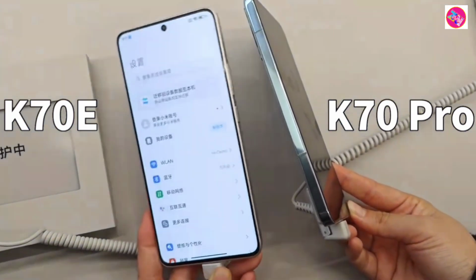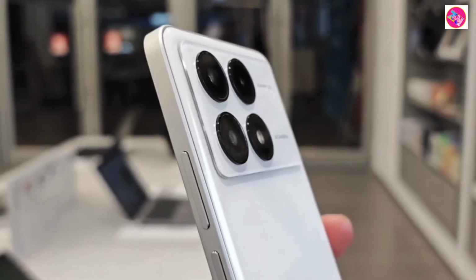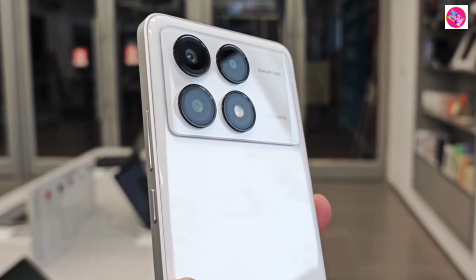The device features a 5000mm stainless steel VC vapor chamber and utilizes high-power graphite material with an impressive thermal conductivity of 1500W, establishing a highly efficient heat dissipation system.